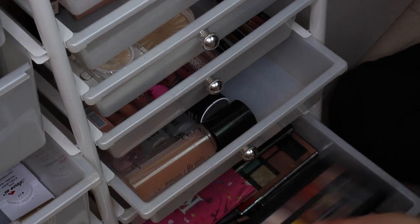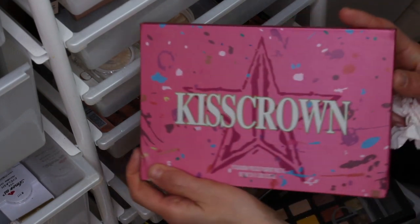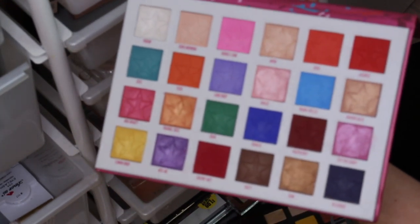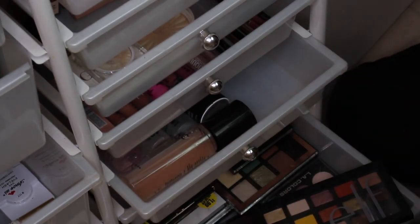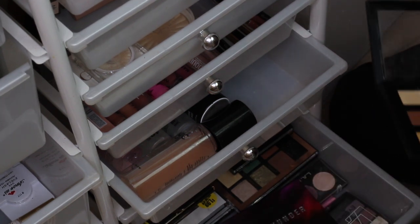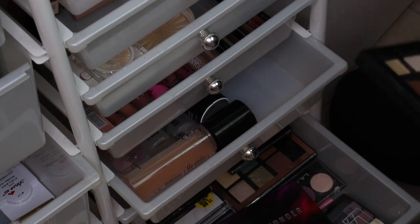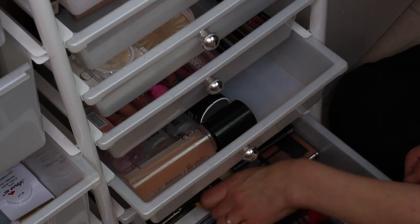All right, these are the ones I think I can give away to a women's shelter. Kiss Crown, I played with it. This is a Jeffree Star knockoff, but it's not all that great. It was okay, you can make a look with it, but I think I'm over it. So I'm going to put this with the stuff I can give away. The e.l.f. palette, it was nice. Actually, it was a very decent palette, but I think that's another one I'm over. I'm not even sure what the name of this was. I'm going to put this away for giveaway.